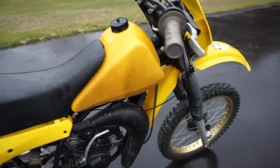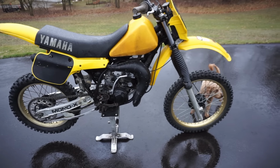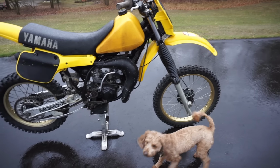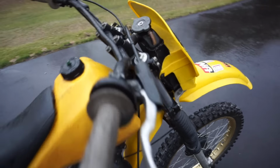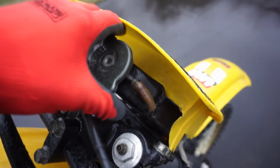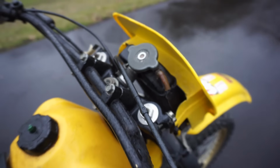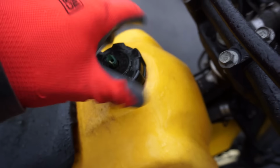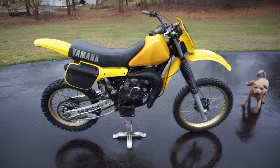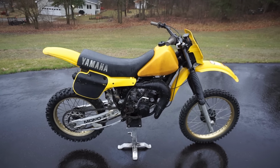Something is pretty clean. Looks like Vinny's sniffing out the suspension right away. He likes those gold rims too. But yeah, cool little radiator up at the top here. The seller said he drained the coolant and the oil from it, so everything's dry right now. We got no gas in it either. So let's get in the garage, start looking at it, and we'll see what we find. Should be an interesting one for sure.